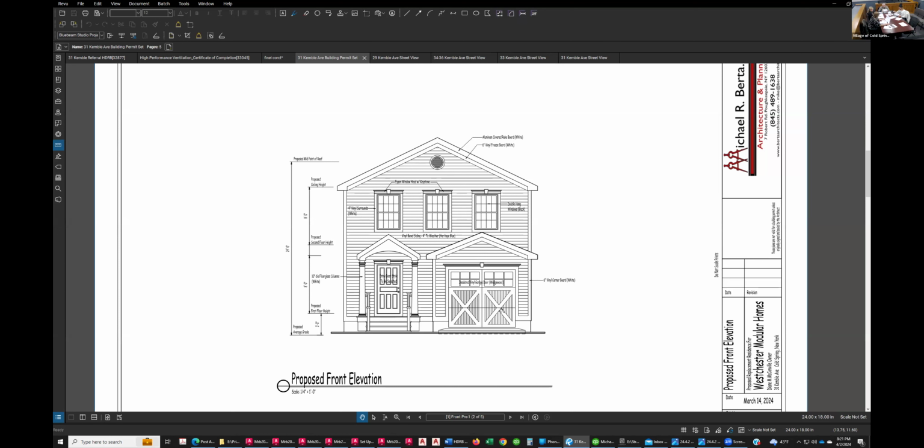Yeah, and realistically, with this thing being set back that far, I don't have any problem with that. But I'll turn it over, and I have a problem with the windows on the right elevation. Yep. All right.